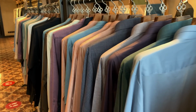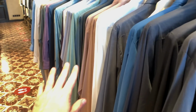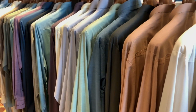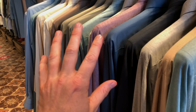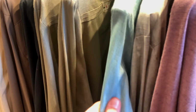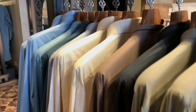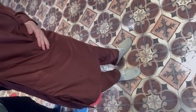We are in a more designer kind of shop, and look at all of these shalwar kameez like I'm wearing now. Beautiful colors. I like how they're kind of muted colors. They're not super vibrant, just a little different shades. It's like what I'm wearing right now, but a lot more expensive, but probably better quality materials.